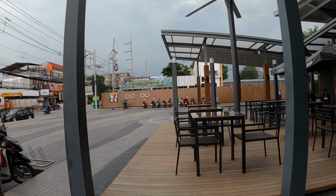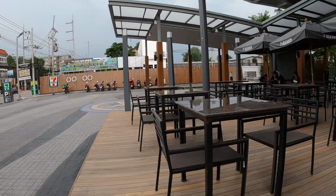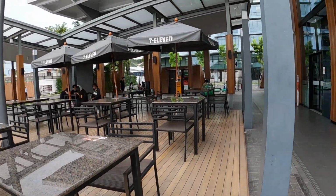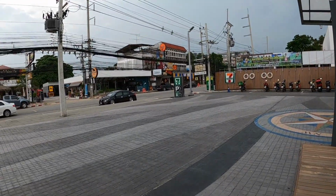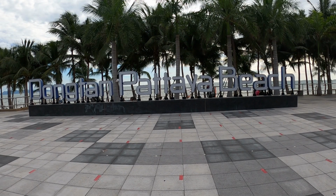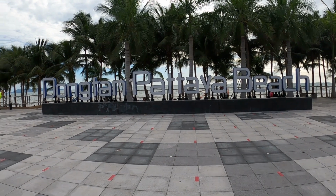So what did you think of that 7-Eleven, guys? Pretty good, eh? With the ship upstairs, which is a restaurant and everything. But I've got one that's better. And it's here. It's the view that makes the difference.